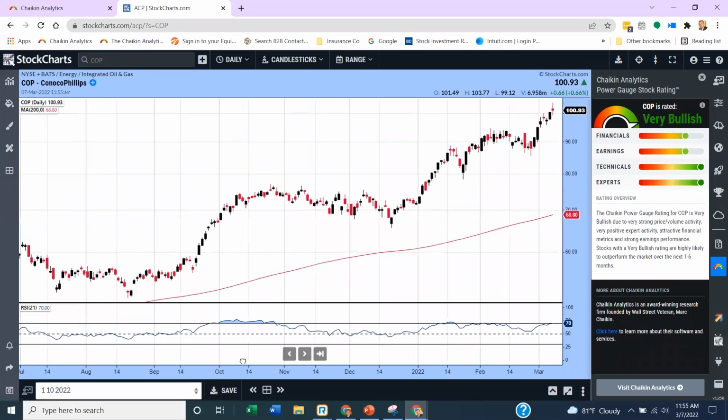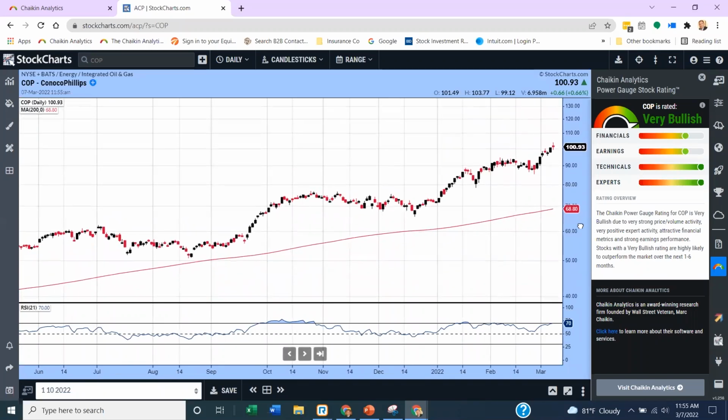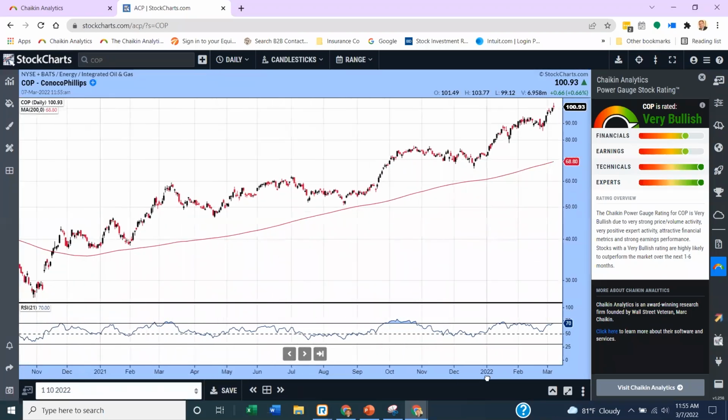Now, I don't have all the indicators on here. I don't want to get into the fact that one indicator is better than the other, or trying to use anything to make a prediction. But you've got a long-term 200-day moving average there that really helped sort of guide you through.